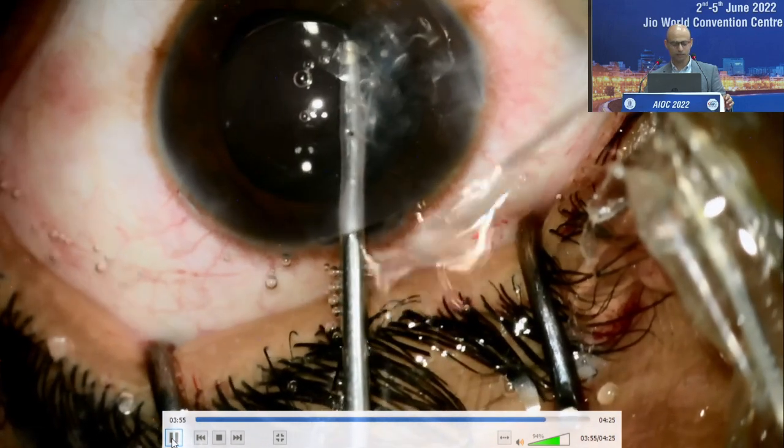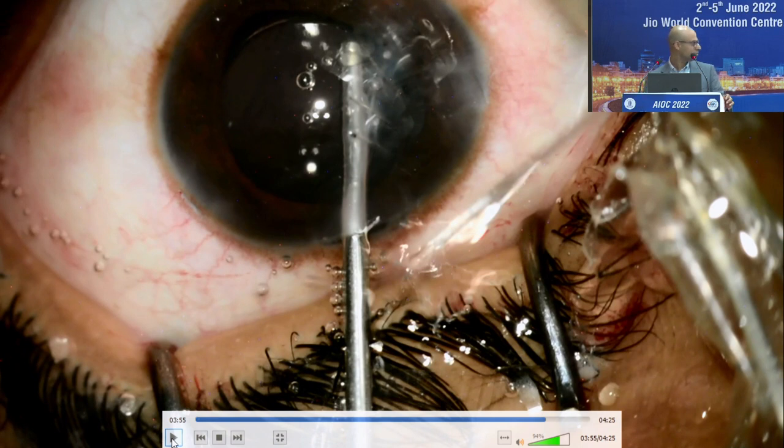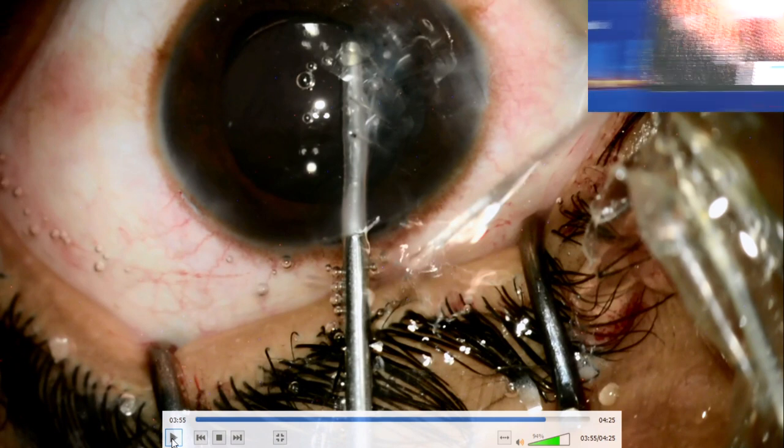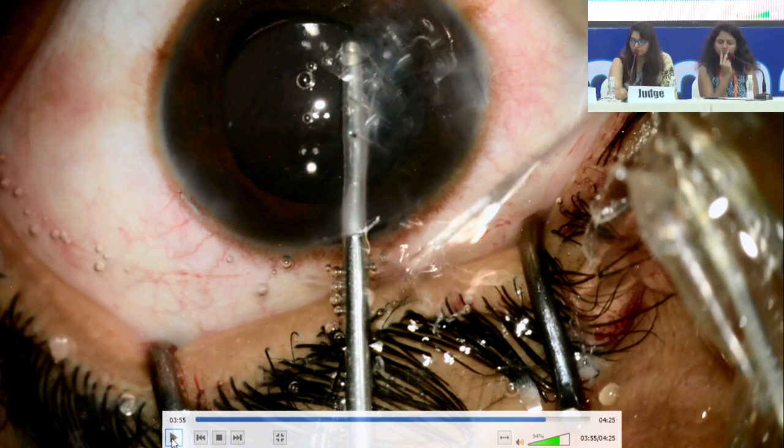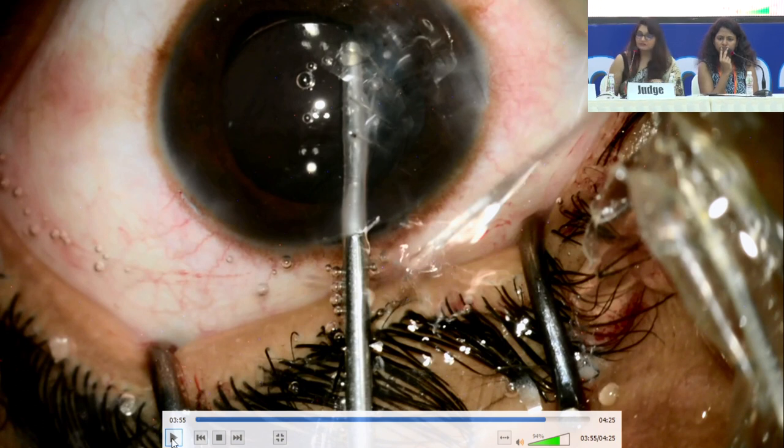The only thing I would do a little differently is that because your case was just 2 weeks post-trauma, the sutures are still fresh. I wouldn't have planned IOL implantation at this stage, because even though the suturing is good, it's going to change the astigmatism. So I would have preferred doing this.